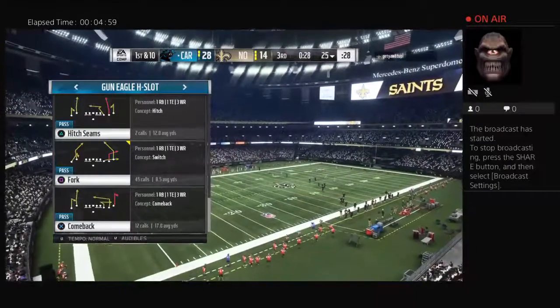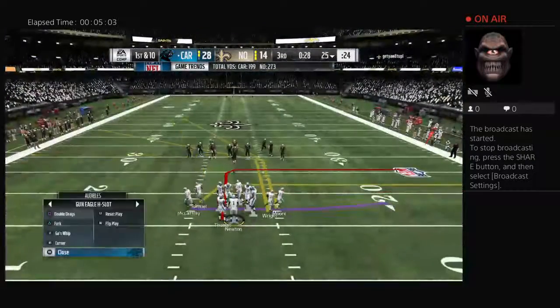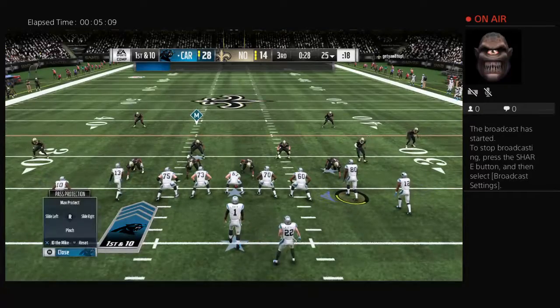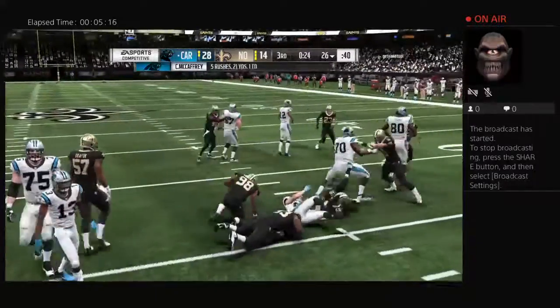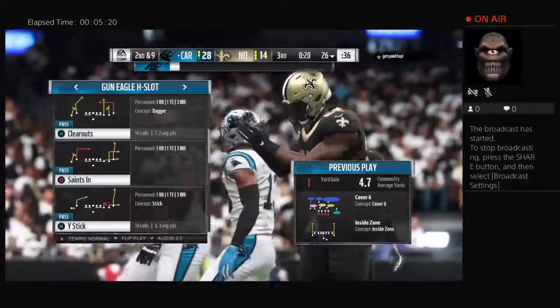Now, what are the counters to that, right? You don't just run the same things over and over. Some do, but many will also show something and then come back with something else to keep the defense off balance. So Newton and the Panthers come up now 1st and 10 at their own 25-yard line. They'll try to get the running game going with McCaffrey, and he'll get this one up to the 26. Demario Davis there on the stop.